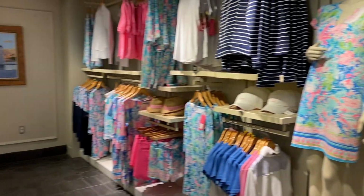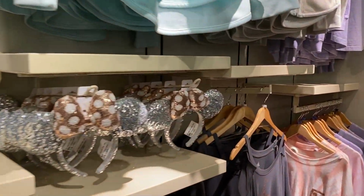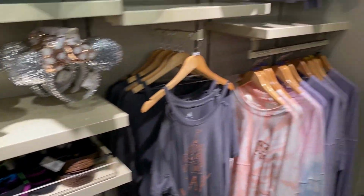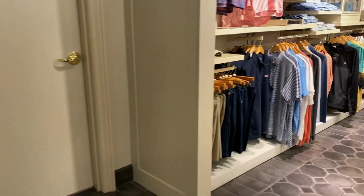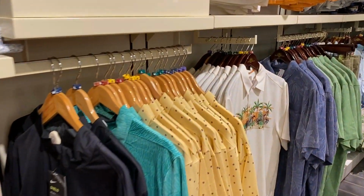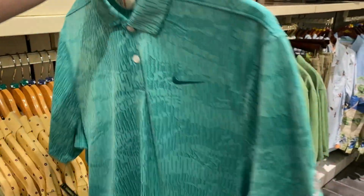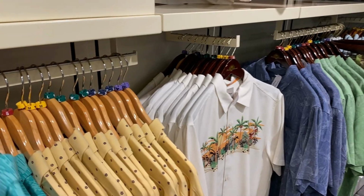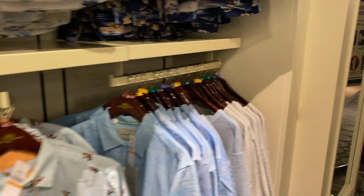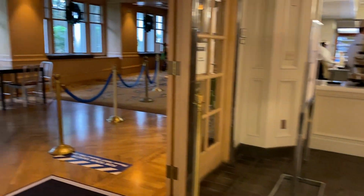More Lilly Pulitzer. They're so squishy. The bow and the ears. Super, super cute. That's a nice sculpture. That's a different kind of color. There's the subtle Mickey on the sleeve. My dad loves the Disney golf shirts. Well, they're Nike dry fits for the most part. But he likes having that really subtle logo on there. So this is the Ale and Compass Market. Let's keep going.